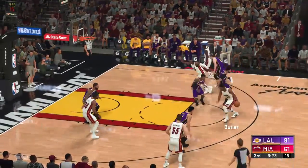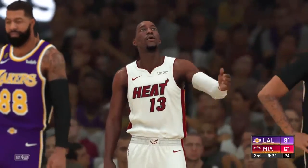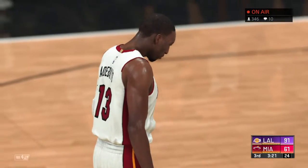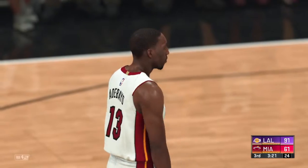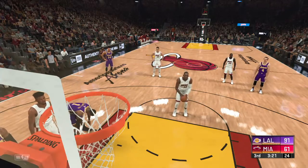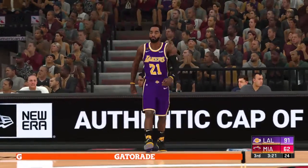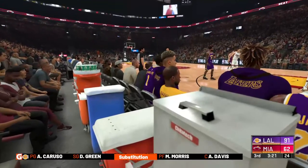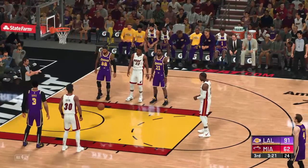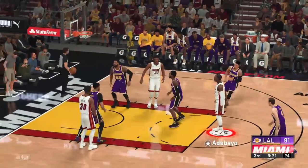Nunn passes to Butler. Down low. Here's Adebayo. And foul on the shot, so he'll get a chance at the line. He's gone 3 for 4 from the line. Shooting 2. Free throw good. Adebayo. Smith checked in for the Lakers. Both shots good from the stripe.